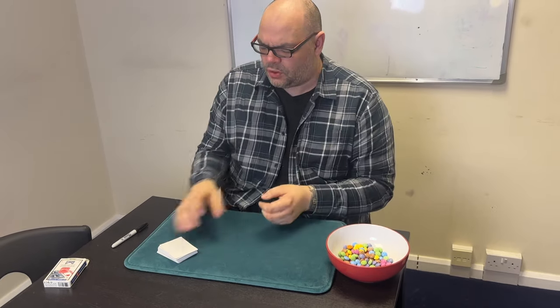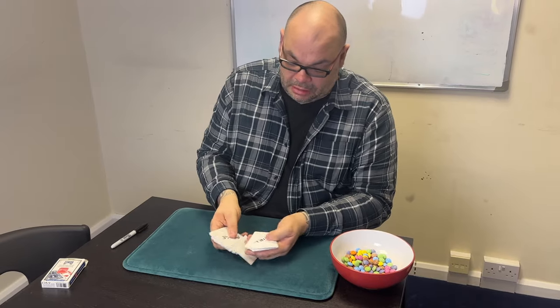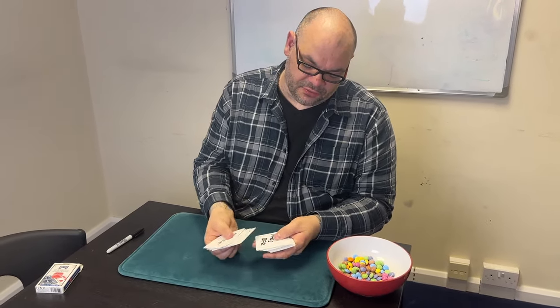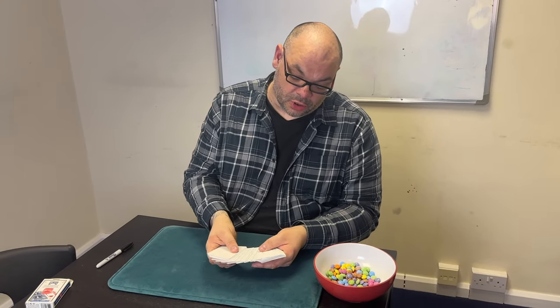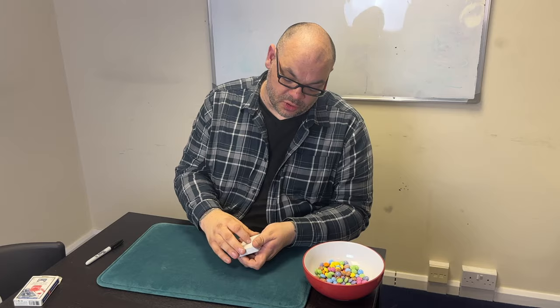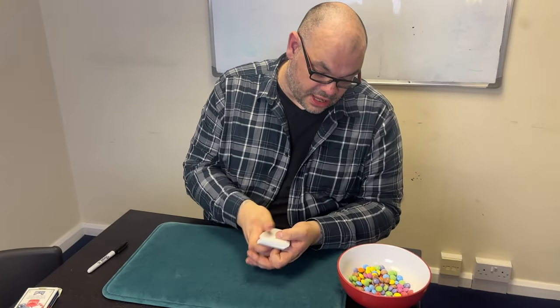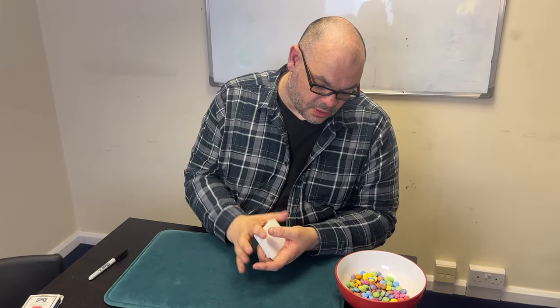Okay, well, the way that you get them to have an any candy at any number is that you show all the candies a difference. And then you just get them to touch one. When they touch one, because it's technically a Mirage deck, you can show candy. You can then cut that into the pack and have it mixed up and shuffled so they have no idea where it is.